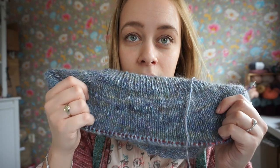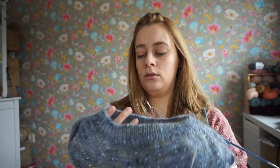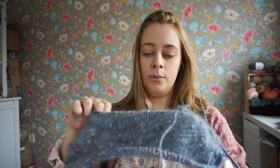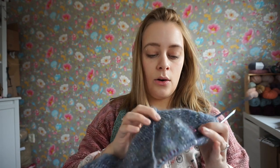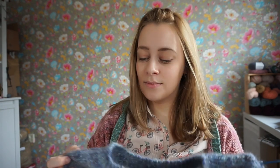Yeah, I am loving this. So the difference is that this is top down, the other one is bottom up, and drop shoulder. This is going to be raglan sleeved. I just don't want anybody thinking that I'm copying the No Frills Sweater, because I'm not. I am holding merino together with mohair, but I've done that before.